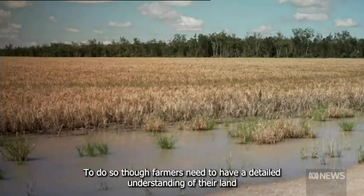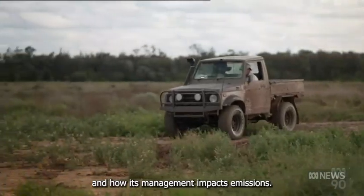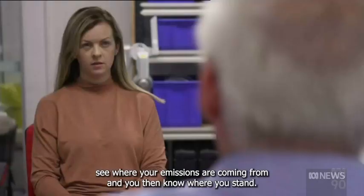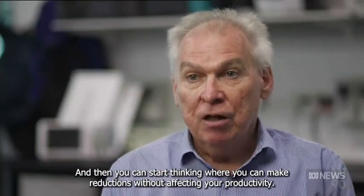To do so, though, farmers need to have a detailed understanding of their land and how its management impacts emissions. The number one way to do it is do an account on your farm. See where your emissions are coming from, and you then know where you stand. And then you can start thinking where you can make reductions without affecting your productivity.